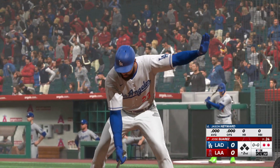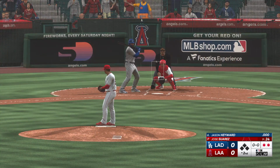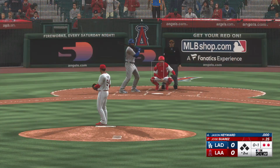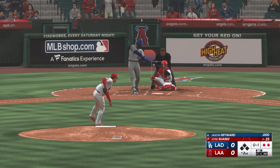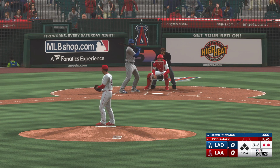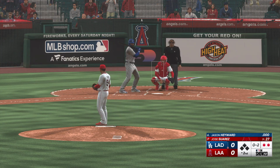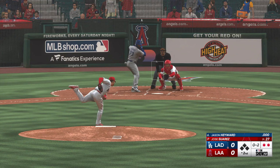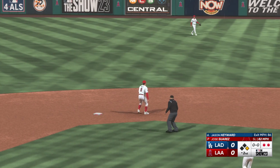Here's Jason Hayward. And first offering is fouled off. Got the bat going too soon. It's strike two. Foul ball, still 0-2. Two down, nobody on. And he grounds one to the right side. And it's through for a hit. So a two-out knock keeps the inning alive.